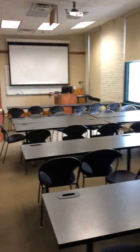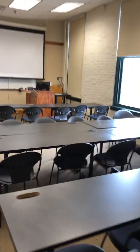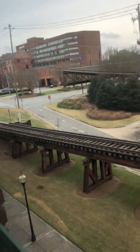But again, we've got a kind of 2 suite space, and there are classrooms down this way. Bathrooms are down this way, okay? 2 fairly sizable classrooms that we have first dibs on. Here's one of them. This is where I'm actually teaching my senior seminar class. You can see I've moved the tables around to fit that. There are the railroad tracks that you'll hear the train on occasion. Okay, good views of downtown.